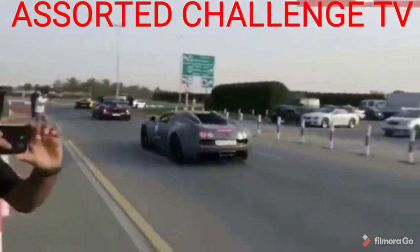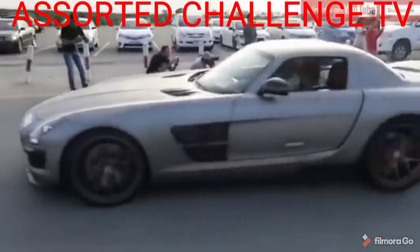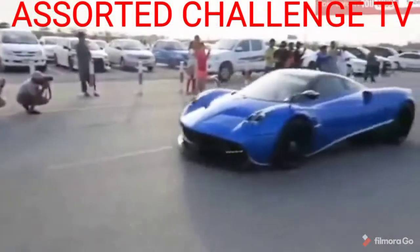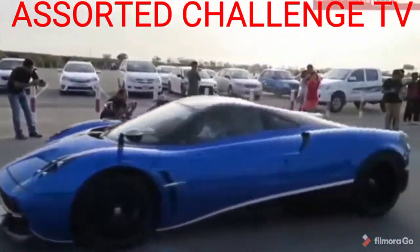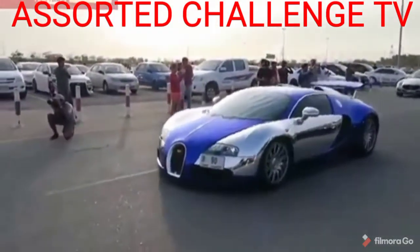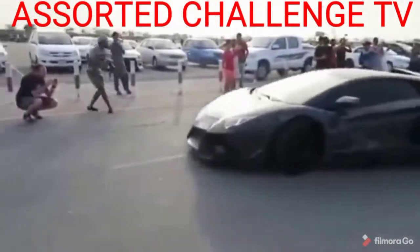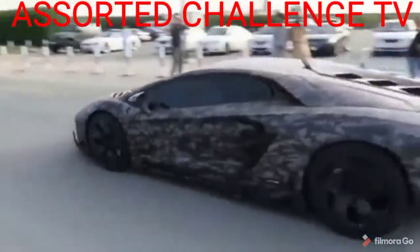Wow! We got the Bugatti setting out. Look at these bad boys. SLR followed by another big one. Woo! Gorgeous fleet of cars. Gorgeous fleet. An amazing silver blue one over here. The camo one. Amazing stuff.